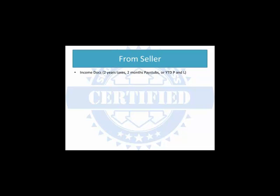Now, income documents. You need 2 years taxes, 2 months pay stubs, and if you're self-employed, a year-to-date profit and loss. If you're self-employed, you're not going to be getting pay stubs in most cases unless you're an S-Corp and you're paying yourself, at which time you can show those, but they're also going to want a profit and loss. So 2 years taxes, 2 months pay stubs, and a year-to-date profit and loss. That's your income docs from the seller.